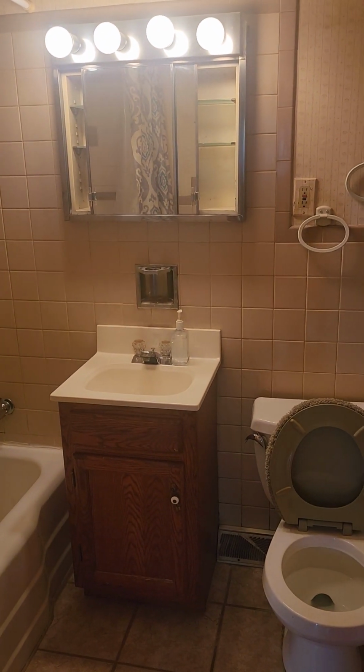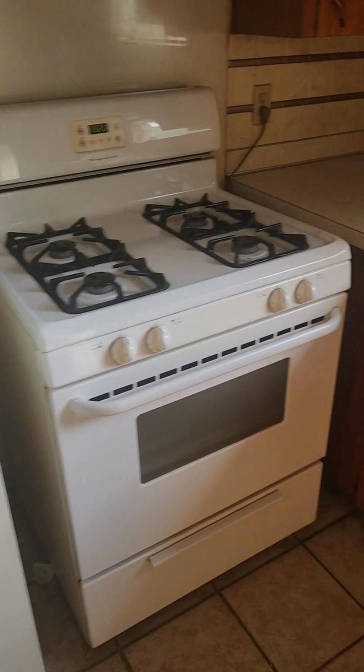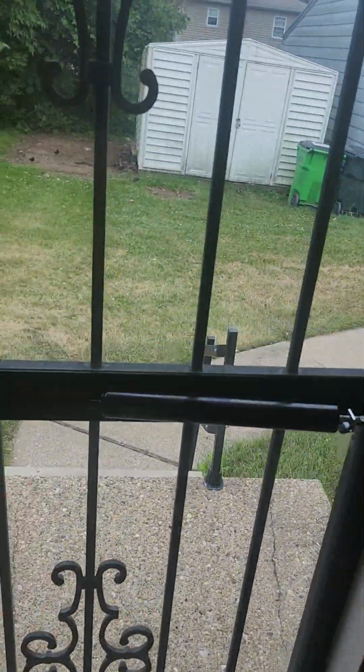Here's your bathroom. A little pantry. And this is another vestibule in the back here. Got a decent stove and fridge. Microwave. So got another little vestibule for the back. And that's the other apartment over there. We'll go over that next.